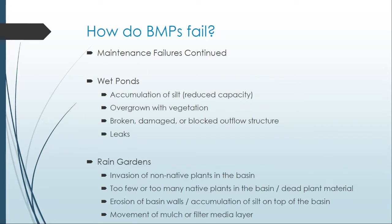Wet ponds, we talked about. You can get an accumulation of silt, which reduces capacity. You can get overgrown vegetation. We talked about cattails. Same thing, broken, damaged outlet structures, leaks we talked about. Rain gardens or bioretention basins, you can get invasion of non-native plants in the basin. You get too few or too many native plants in the basin, or you have dead plant material in there.